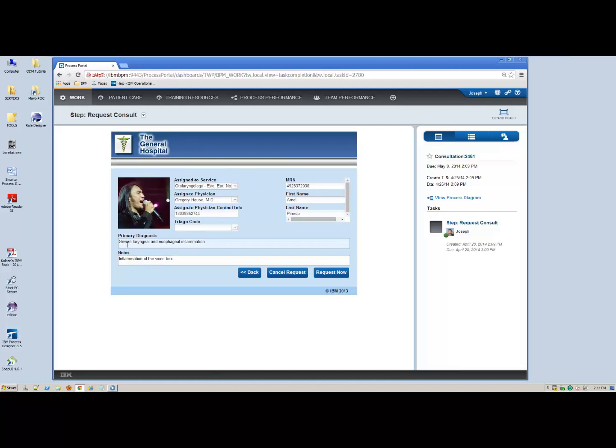The Smarter Process Accelerator for Healthcare knows that Arnel has laryngitis, and so it has selected the service automatically: eye, ear, nose, and throat. It's also looked up the doctor on call and discovered that it's Gregory House. It also shows the physician's contact information. All I need to do is to assign a triage code and then request the consult.